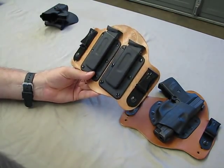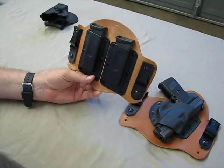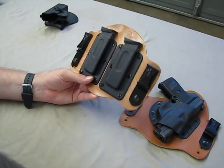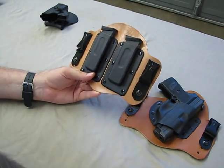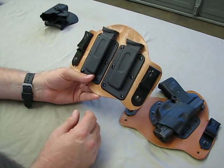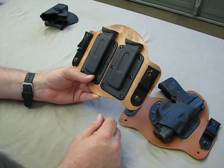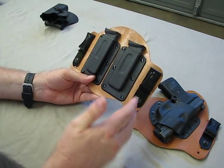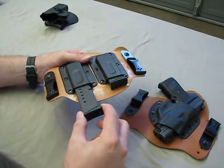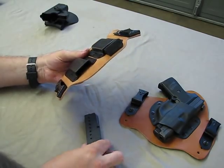This took about 3 weeks to get. You need to tell them when you're ordering it the exact make, model, single stack or double stack, and exactly what caliber. On this, it's a SIG 239, which is available in a 40 or 9mm. So I made sure I told him it's a 9mm, and the fit on these magazine pouches is beautiful.